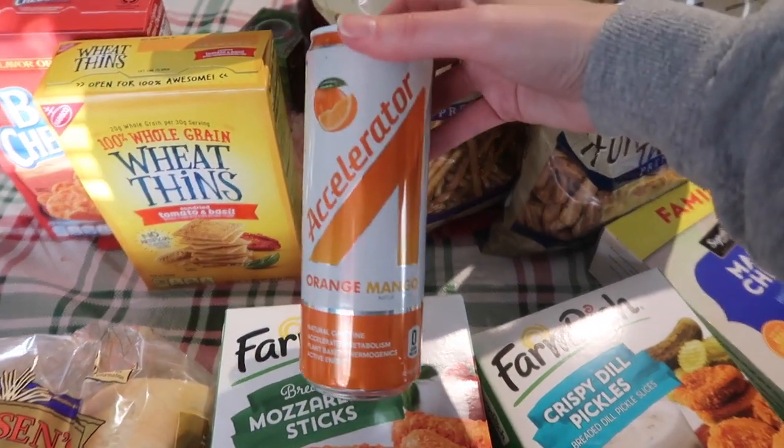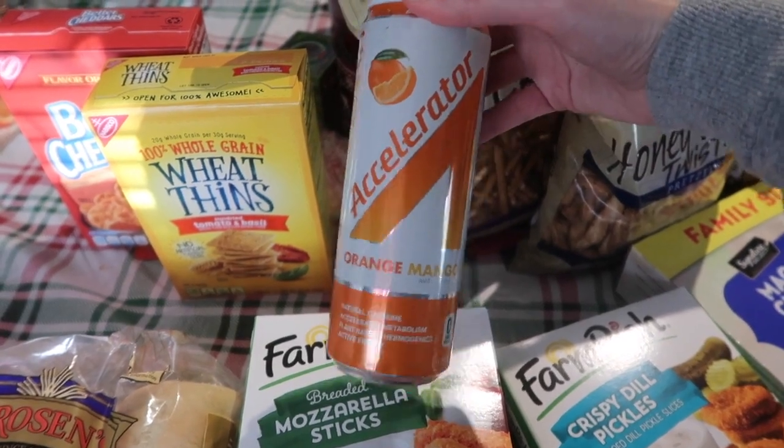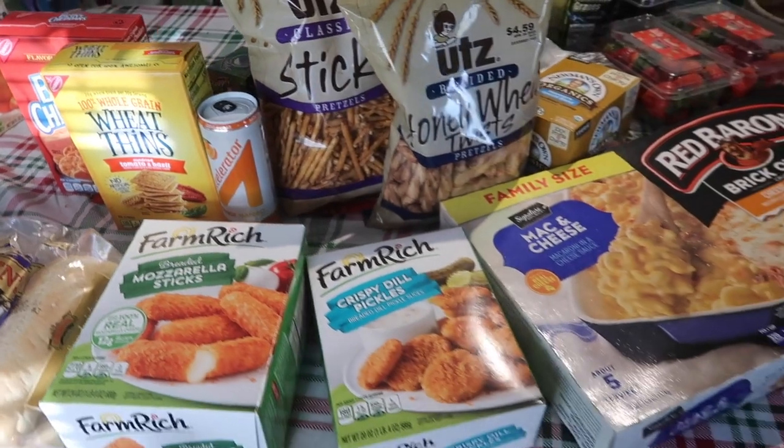And then lastly, this Accelerator water. This is our energy drink. It's on sale for $2. There's a $1 off coupon, making it only $1. So that was everything I ended up picking up from Jewel.